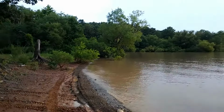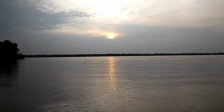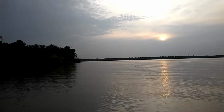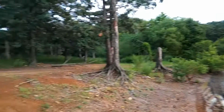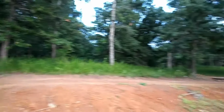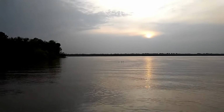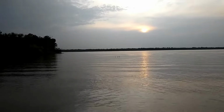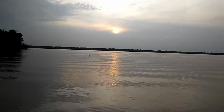Oh, hello again, everyone. Sunday evening. I'm relaxing down by the water. Overcast. Rained most of the day anyway, and so it's been pretty mild. Temperatures in the 80s. Just enjoying a nice evening out here at the lake. What a great day.